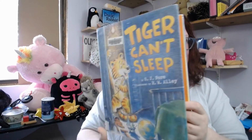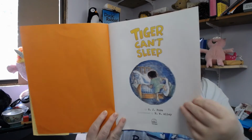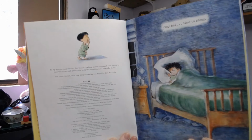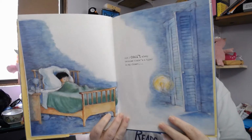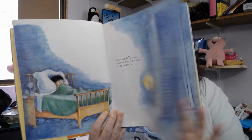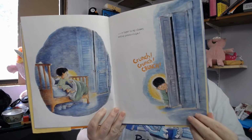Okay, Tiger Can't Sleep. Boring end papers. Pretty title page, though. Cozy bed. Time to sleep. But I can't sleep because there's a tiger in my closet. A tiger in my closet eating potato chips.